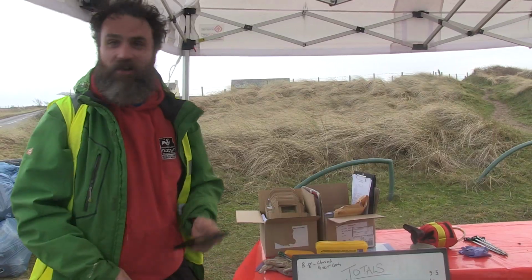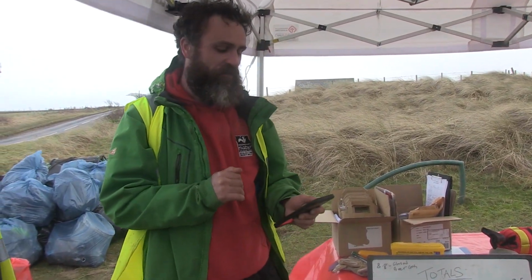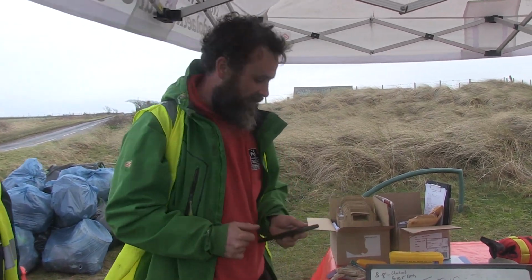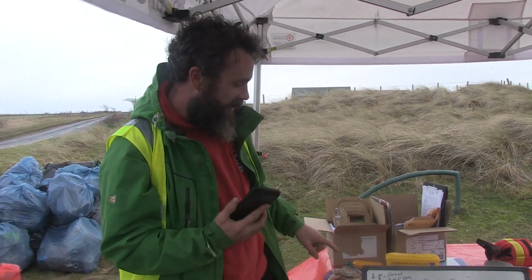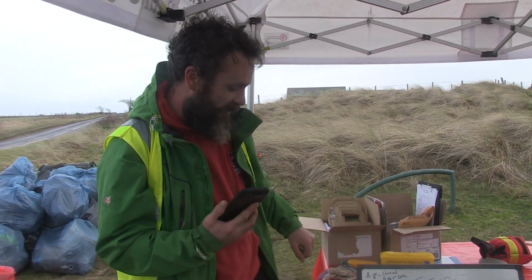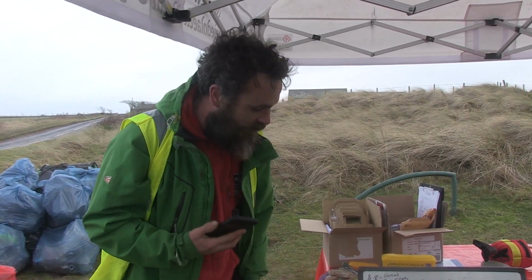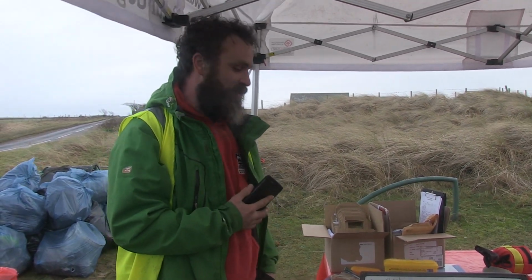Right, so the total amount of litter and rubbish collected today is 522 kilos and 10 grams. Of which 8.8 was glass and beer cans. We then have 107.1 kilos of rigid plastics, and then 406.2 kilos of just litter.